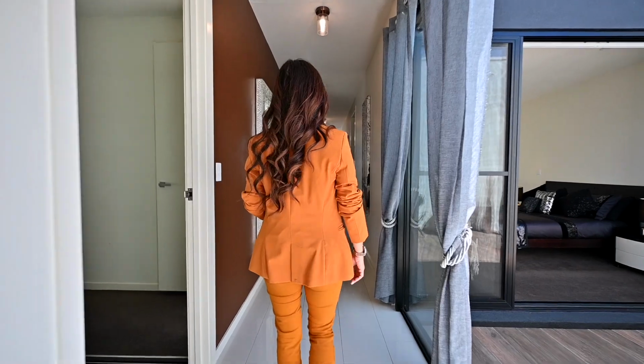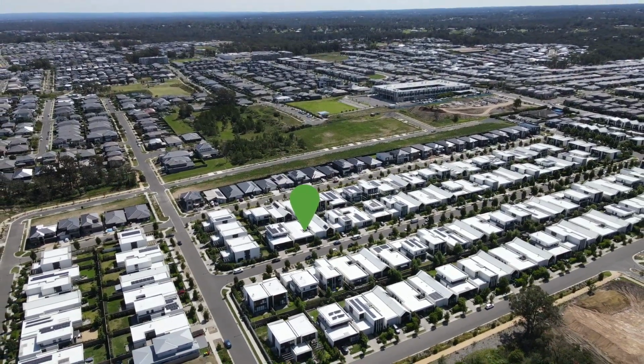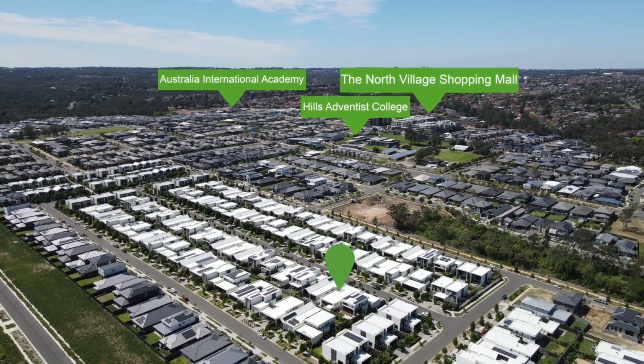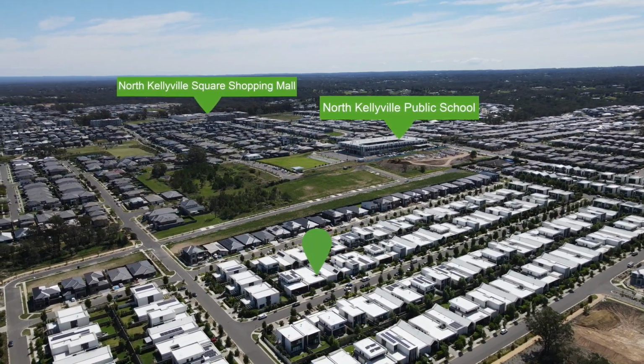Convenience is at the top of the list, with the home set on the high side of the street, only a block away from a new upcoming playground. Walking distance to local school, shops, public transport, and only minutes drive to Rouse Hill and Kellyville Metro.